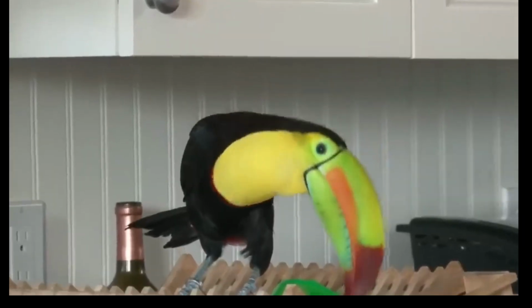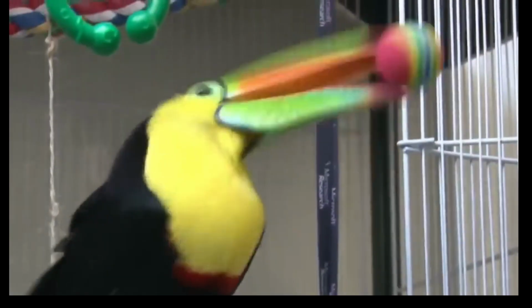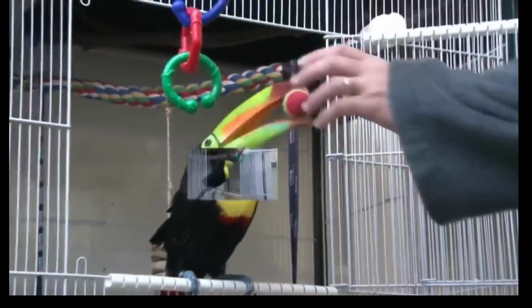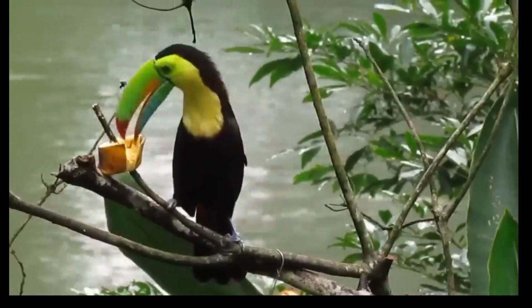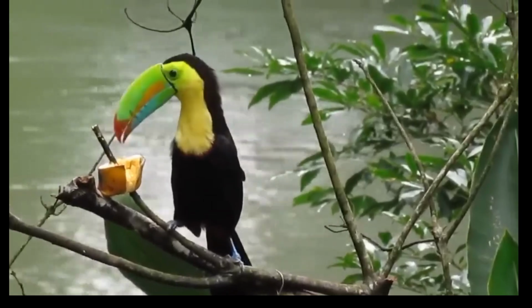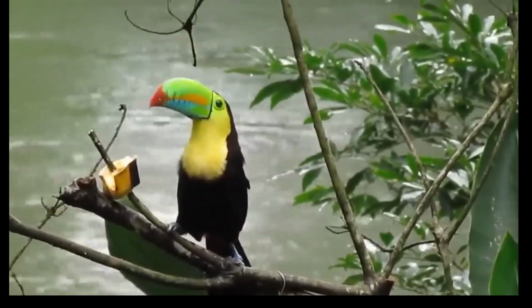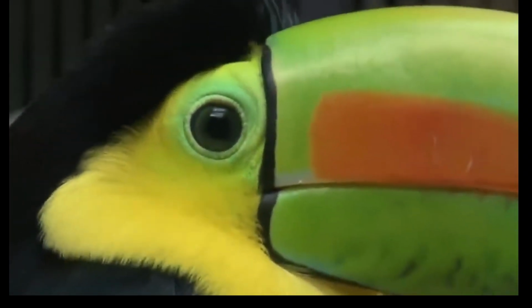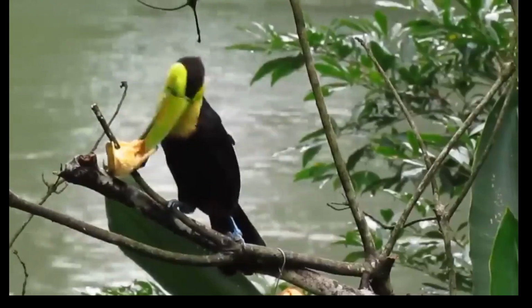Flaunts it. The keel-billed toucan's most distinct feature is, of course, its glorious beak. Its bill is largely bright lime, edged in blue and orange, and tipped in cherry red, beautifully set against the rainforests it loves to frequent. Its plumage is predominantly black, with a yellow bib. The combination of colors truly makes it stand out from other tropical birds, like the best-dressed guest at a fancy party. The national bird of Belize.